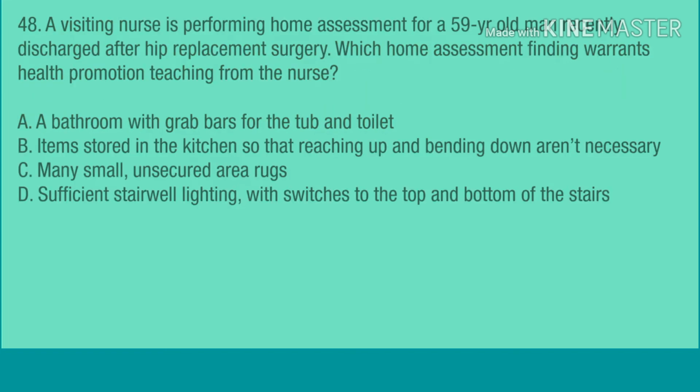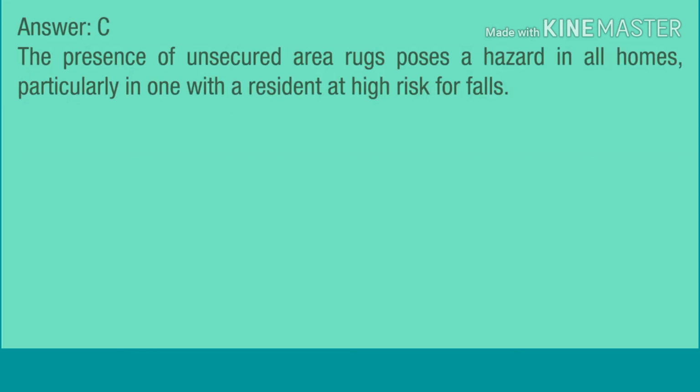Question 48. A visiting nurse is performing a home assessment for a 59-year-old man recently discharged after hip replacement surgery. Which home assessment finding warrants health promotion teaching from the nurse? A. A bathroom with grab bars for the tub and toilet. B. Items stored in the kitchen so that reaching up and bending down aren't necessary. C. Many small, unsecured area rugs. D. Sufficient stairwell lighting, with switches at the top and bottom of the stairs. Answer. C. The presence of unsecured area rugs poses a hazard in all homes, particularly in one with a resident at high risk for falls.